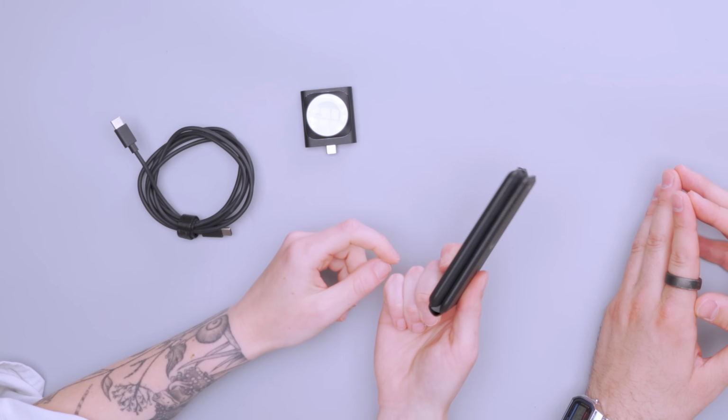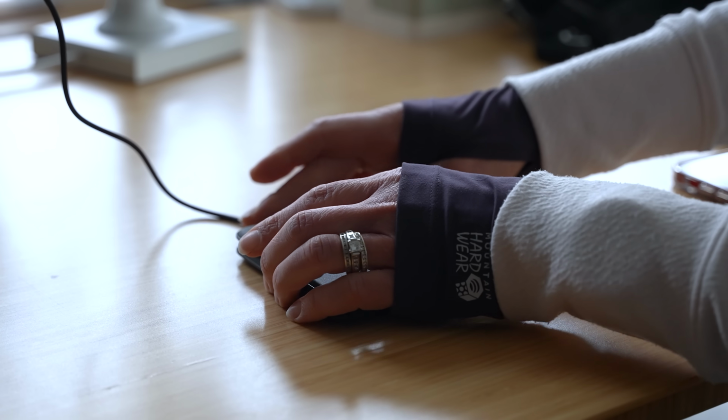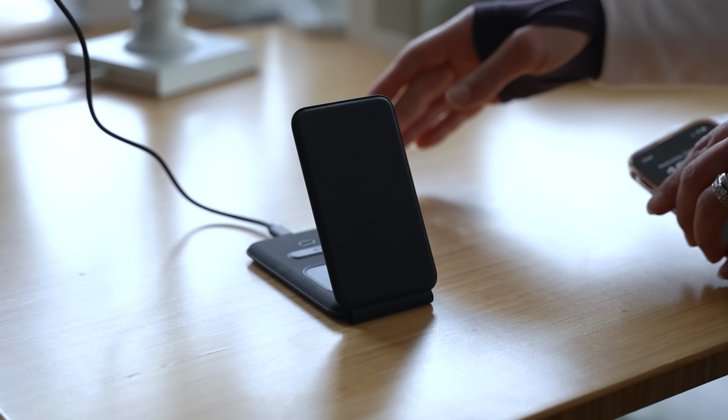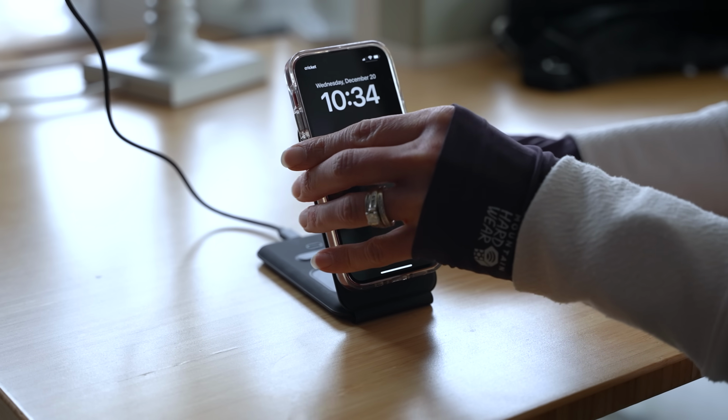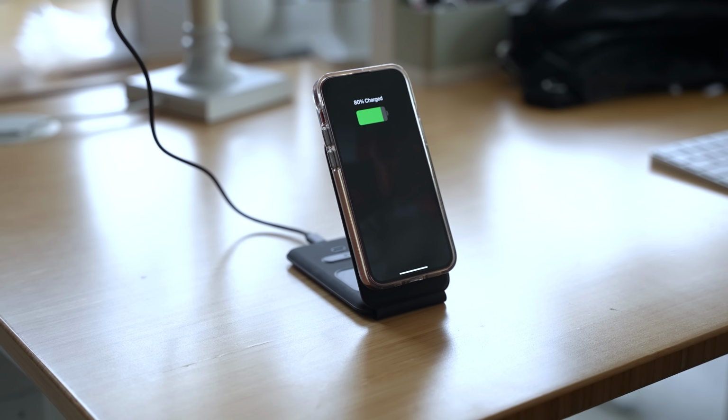And what I like about it is that it all compresses down to this size here. What I do is I will bring this with me and put it in my tech pouch, and then when I get to my destination, I'll set this up, and then I'll have a wireless charger that I'll just bring when I'm out and about. But I have used this to charge my phone while in transit. Because I did have a battery bank, but it wasn't MagSafe.